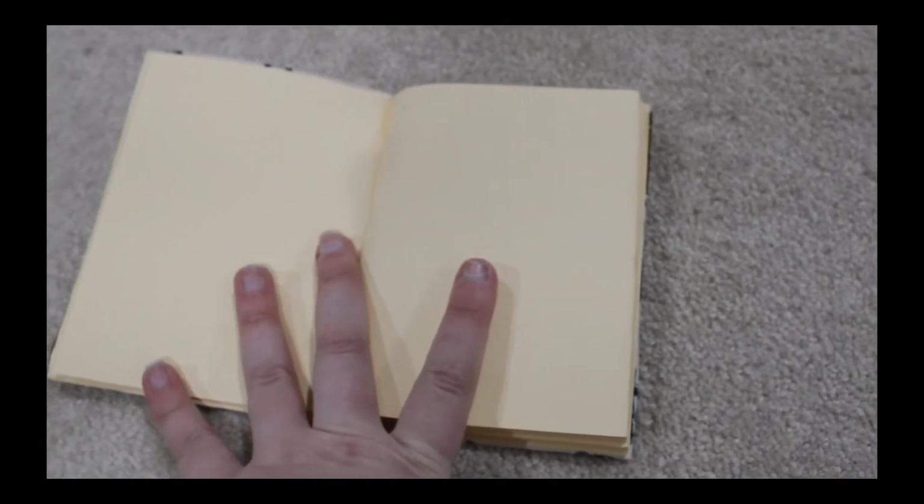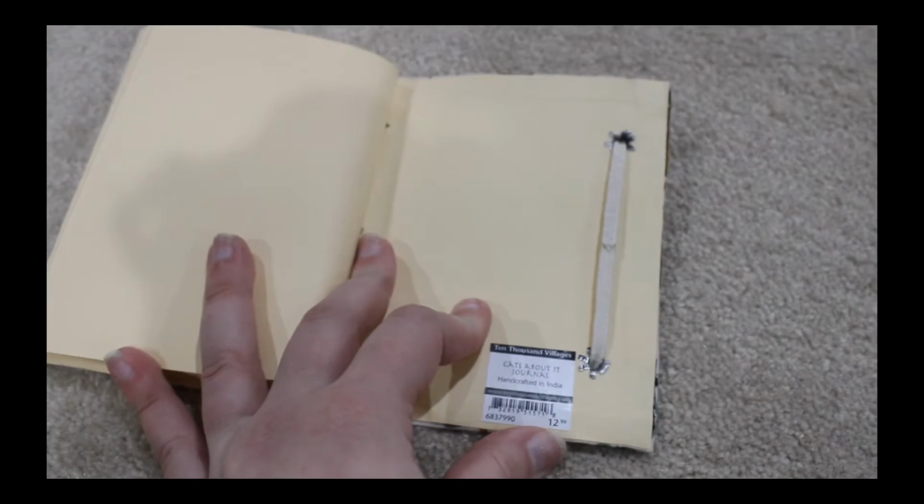It definitely looks more like yellowish white on the camera, but in real life it's definitely very orange. But it's just a blank notebook. It doesn't have any lines or anything like that. But it does have an enclosure here, and it says Cats About Journal. It was handcrafted in India, but somebody sold it at a Renaissance fair and I bought it, and I thought it was really adorable.